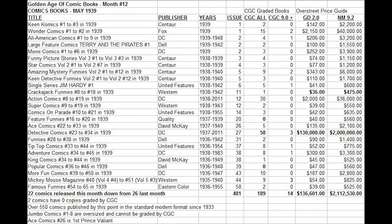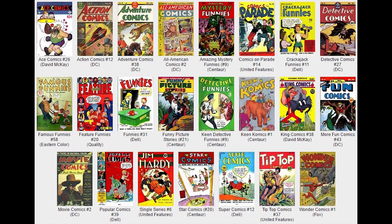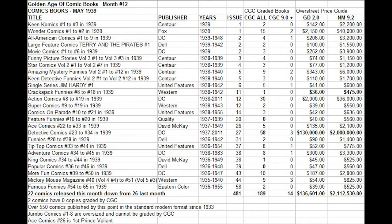The other publisher that had debuted last month was All American, which would later become part of DC, and their new titles, All American Comics number 2 and Movie Comics number 2, were both out this month. Both very scarce on the CGC census, and both fairly affordable on the lower price tag for a DC book of this age. The DC list is quite big this month.